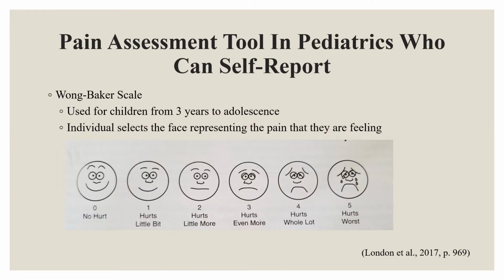This is the Wong-Baker scale, and it's used for patients that can self-report pain. So it's used for children from 3 years up to adolescents. However, it can also be used for geriatric patients. So the individual selects the facial expression that best describes their level of pain.